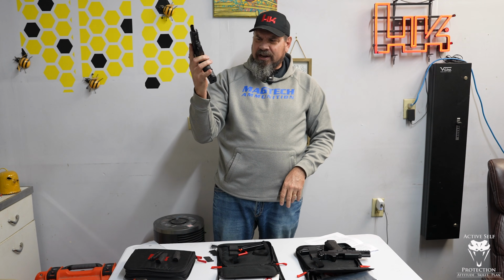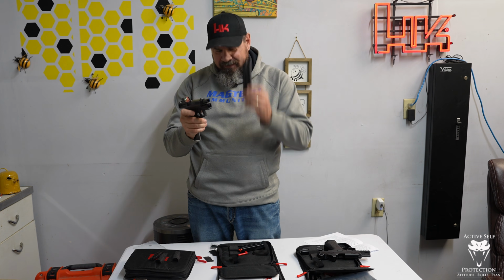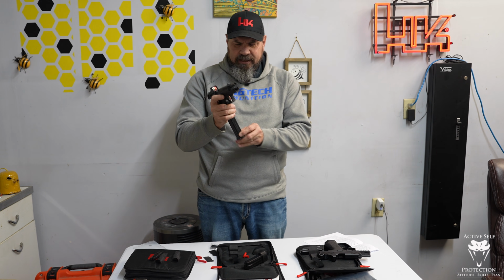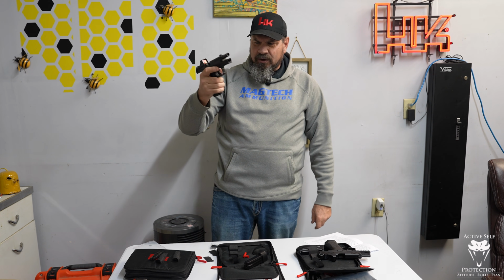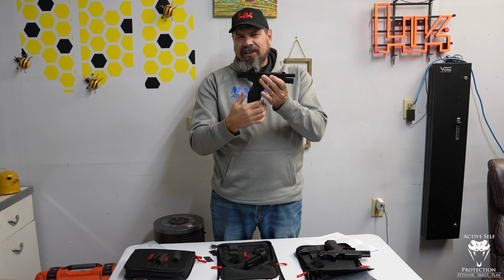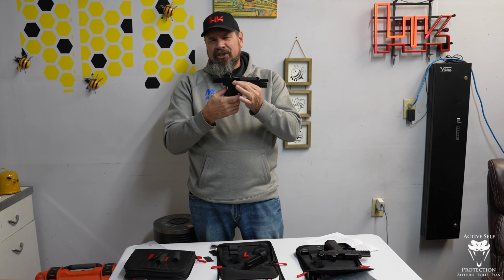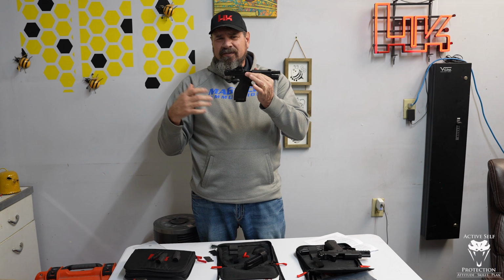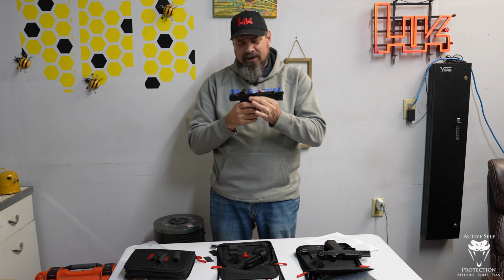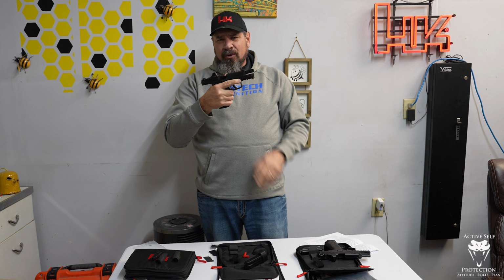Now, I don't know that carrying something like that is really going to print pretty bad for us. So these are great for training, but for the EDC, this is the way to go. At first I thought that losing the little finger ridges was going to be weird. I didn't even notice it when I first shot it. The first few shots through, if you go watch that video, it's not even recognizable. It doesn't come into play in your grip whatsoever.